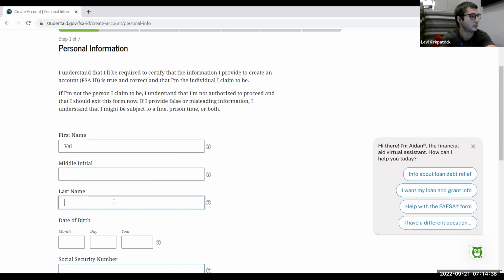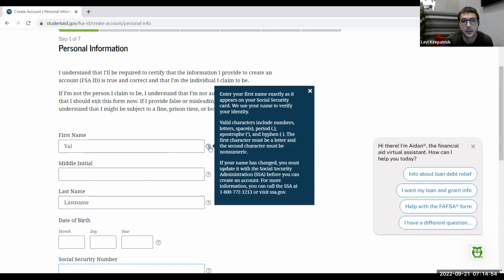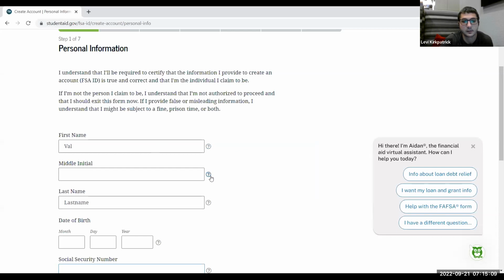And last name there. One thing I do want to point out is as we process through these steps, for each line that you enter information, there are these question marks here that are going to tell you a little bit more information about what that piece of information they're asking for is, and any valid or invalid characters that would populate that area. So if you do have any questions, feel free to navigate those question marks.